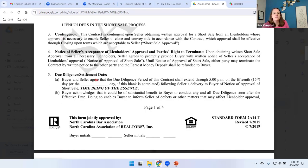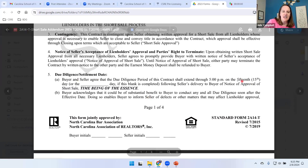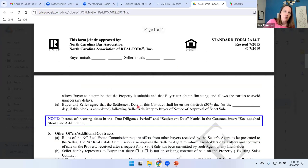The other thing this does is address dates. I don't know how long it's going to be before we get approval, so I cannot put a number of days in. Instead, what we may say is that due diligence is the 15th day from lien holder approval. Settlement is 30 days from lien holder approval. Or we could negotiate other days.